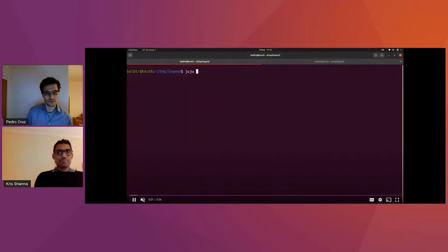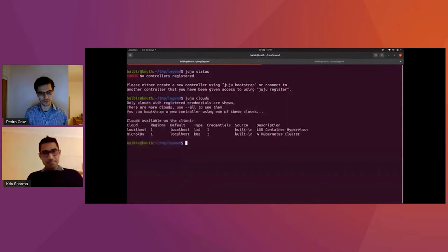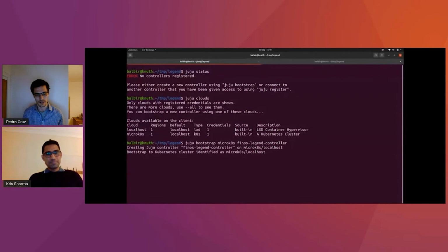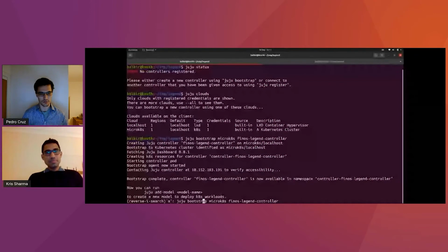All right, so the first command we're running there is juju status, and that shows that there's nothing in that computer at the moment. And then juju clouds will show that Juju already identified a MicroK8s and LXD instance in that computer. And then we're running juju bootstrap on MicroK8s. What that means is that we're putting a piece of Juju, a Juju controller, inside the cloud. And that Juju controller will later handle the deployment, the management, and the communication of the application with the charmed operator.